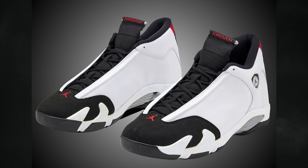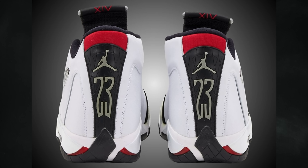One more thing. The images you're looking at is the 2014 release. This is not the 2024. We'll probably get a first look at the 2024 pair in maybe 3 to 4 months, give or take. But let me know your thoughts on the Black Toe Air Jordan 14 returning. I'm definitely excited about this shoe. Another pair I plan on grabbing two pairs of, one to wear and then one to throw into my collection.